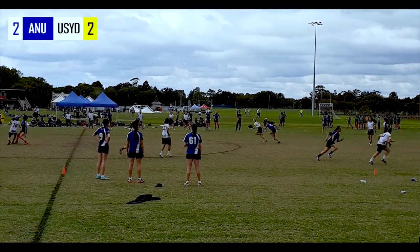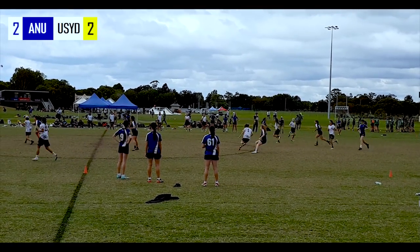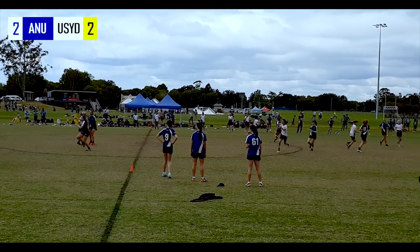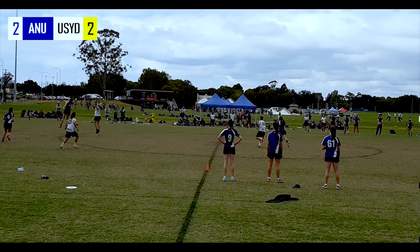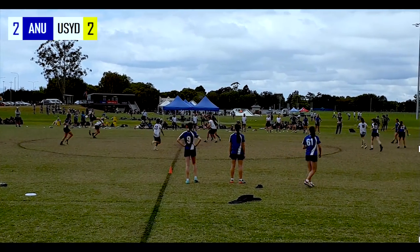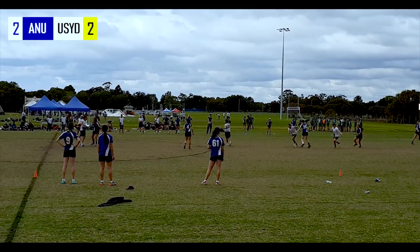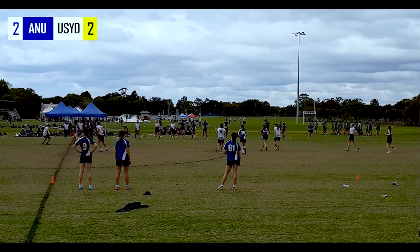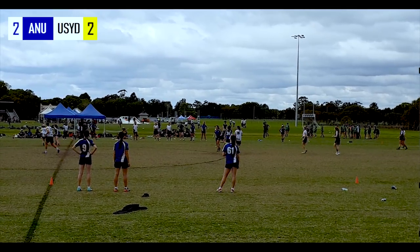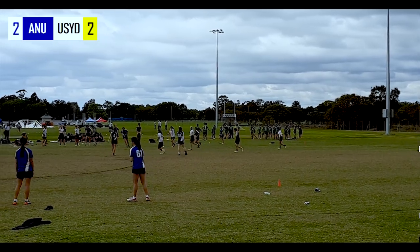USYD resetting, looking for that continuation, but it just wasn't on there. Resetting again, looking for those options. Oh, it goes a little bit high, and you almost get the D there. Nice undercut. Oh, just misread that one slightly there.